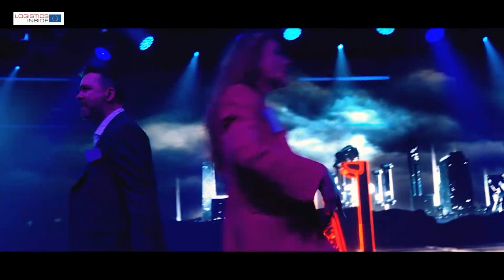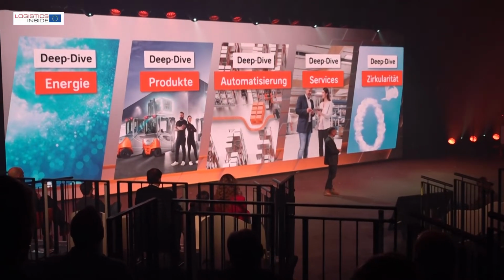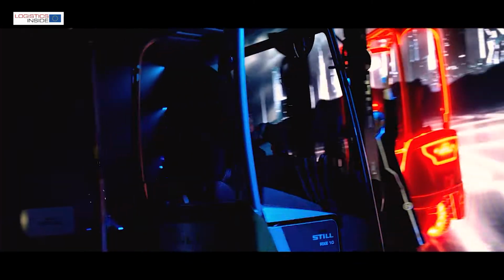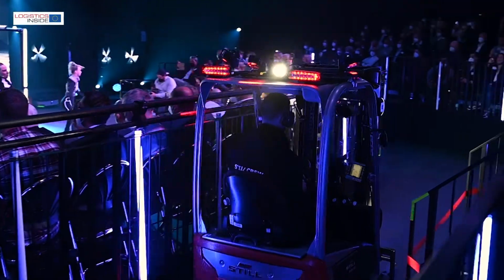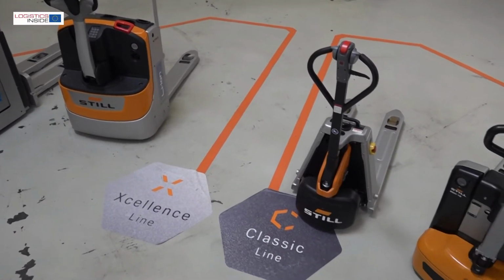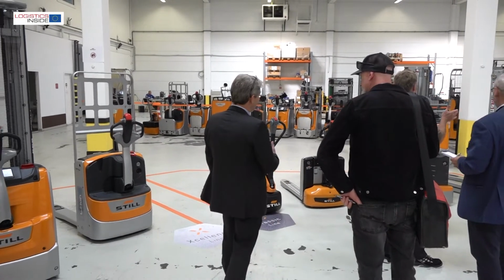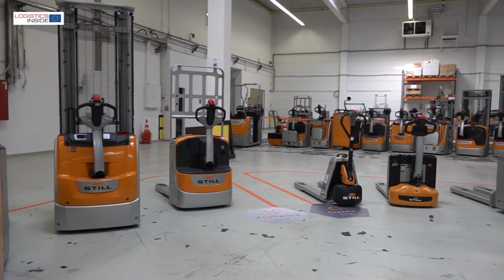Stihl explained its vision through 5 themes: energy, products, automation, services and circularity. Products included a spotlight on a compact successor of the RX50, the RXE 1016C 3-wheeler. However, Stihl placed most emphasis on the decision to bring the classic line of trucks, in addition to the RXE Excellence line. Classic trucks that are perfectly adequate for light to moderate intensive use. They are simpler in design and therefore up to about 30% more favorable in price.